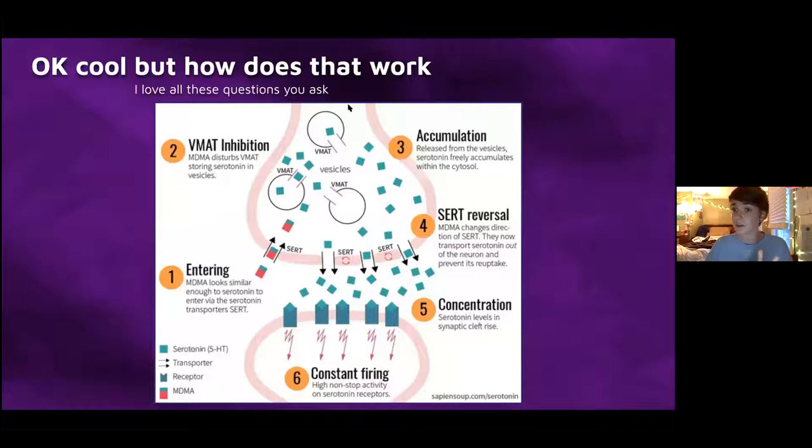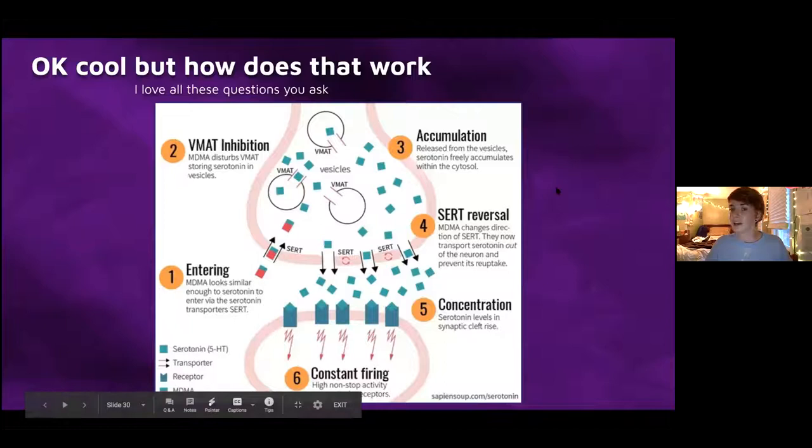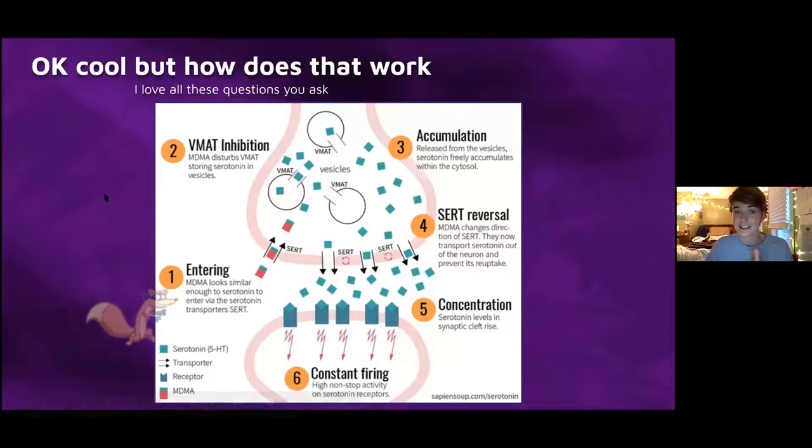We have neurotransmitters, which are these squares. We have reuptake transporters, which are these arrows. We have receptors, and you can see the firing activity, right? So MDMA does its thing by being sneaky, sneaky swiper, right? We have MDMA that looks just like serotonin would. So your brain is like, oh ho, we have a friend in town. It's not a friend, it's MDMA, or it could be a friend, depending on how you think about it.